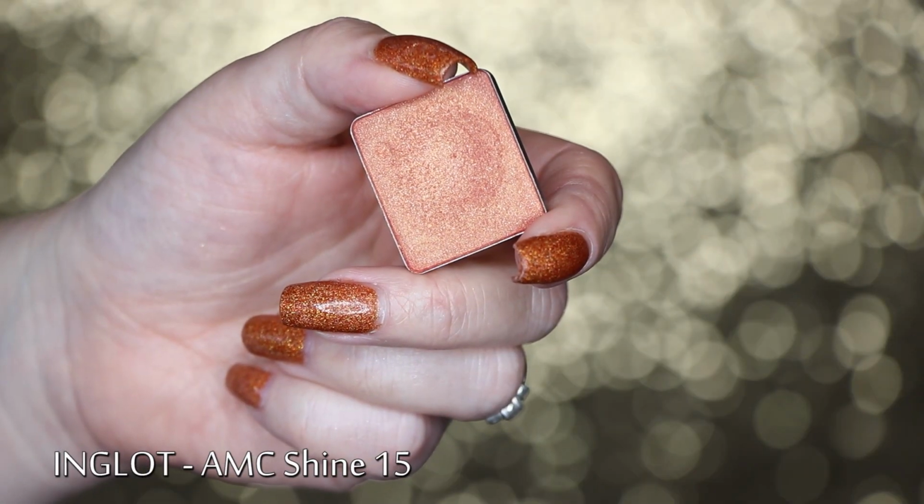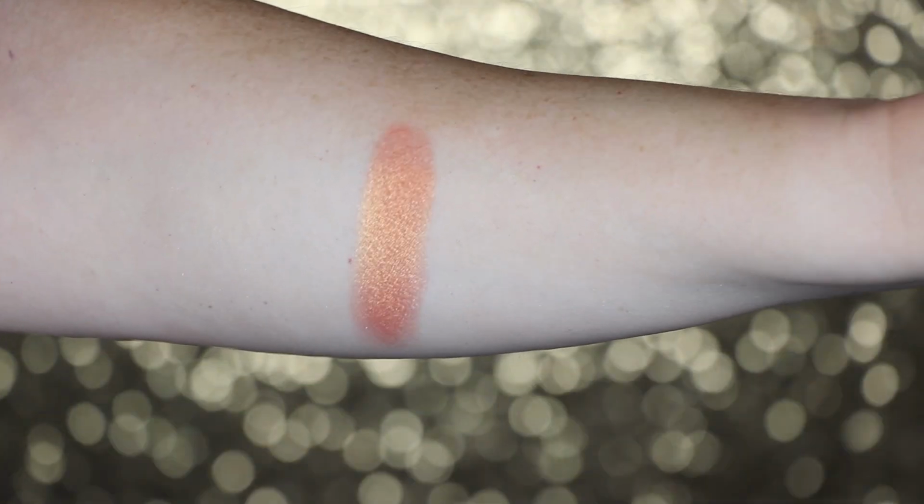The other Inglot shadow I need to mention is this bright orange one. You can see I've got a massive dip in it. This is the Inglot eyeshadow in the shade, I'm pretty sure it's AMC Shine, but it only says 15 on the back. This is wonderful. This is a shimmery orange with a gold reflect to it. This is the color that I wear on my birthday every single year. I wear this on the lid with a red matte crease color, also by Inglot.